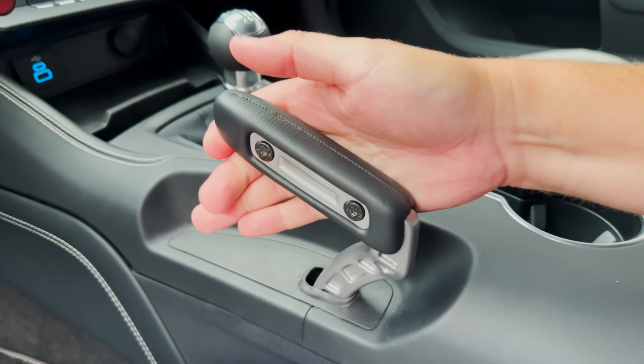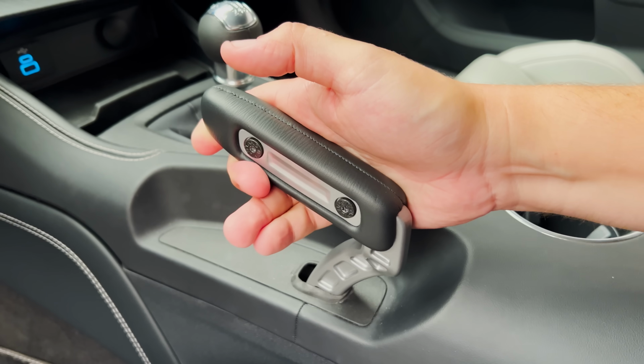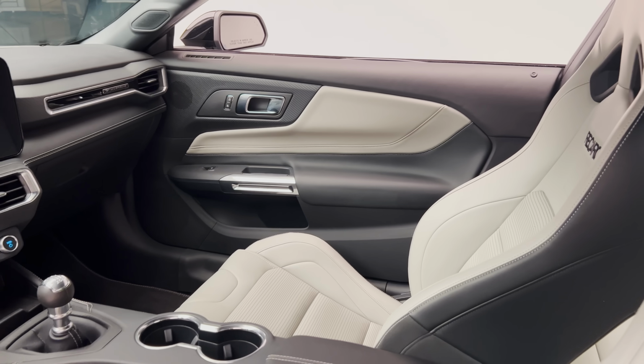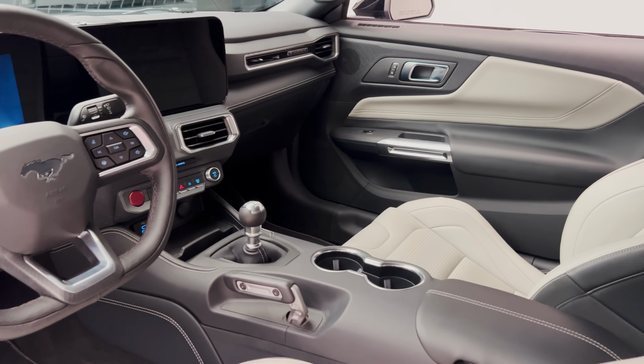You have this old school looking handle that you can lift up for drifting or sliding the car around, and that's frankly what you want from a Mustang. However, despite those old school touches, it's worth pointing out that the new Mustang interior has been upgraded with better materials than before. A lot of nice contrast stitching, nice trim, just some general upgrades.